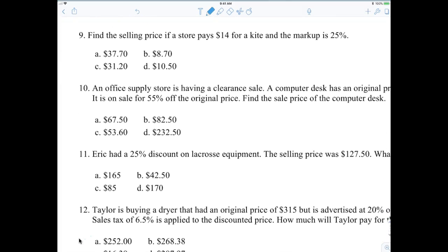Okay, so number 9. Find the selling price if a store paid $14 for a kite and they're going to mark it up 25%. Who hasn't said anything today? Go ahead, Will. What would I do? 14 times 0.25. I'll accept that. What is that? That's 3.5, right? Which would be exactly. Hold on a second. Wow, they did make a mistake on this one too.